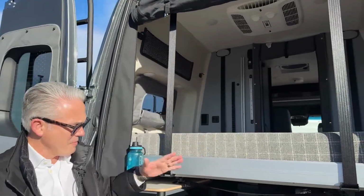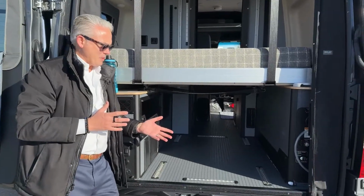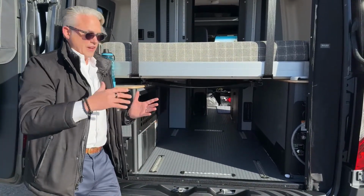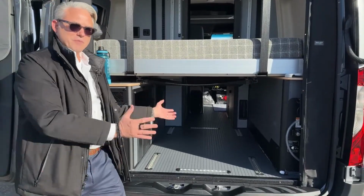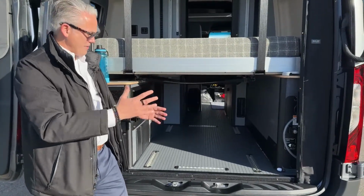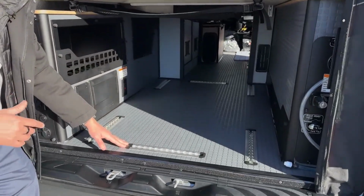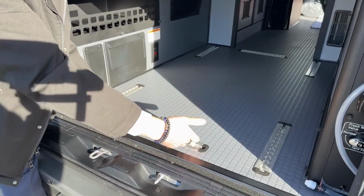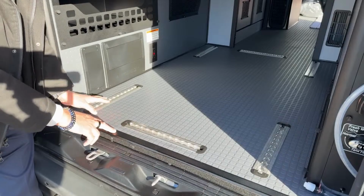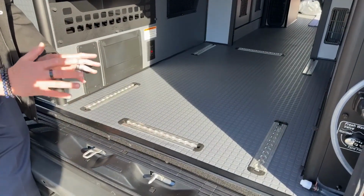Now, when this is up, I can have, so some of you guys know I like to whitewater kayak. I can have my whitewater kayak in here, or if you have an e-bike or mountain bikes, you can have your mountain bikes in here. And what's going to keep them from like going forward and sliding around? Well, it's going to be these 6 L-track channels. And you'll notice that each one of these, every 6 inches is screwed into the actual chassis. So these are going to have a lot of holding capacity for what you need.